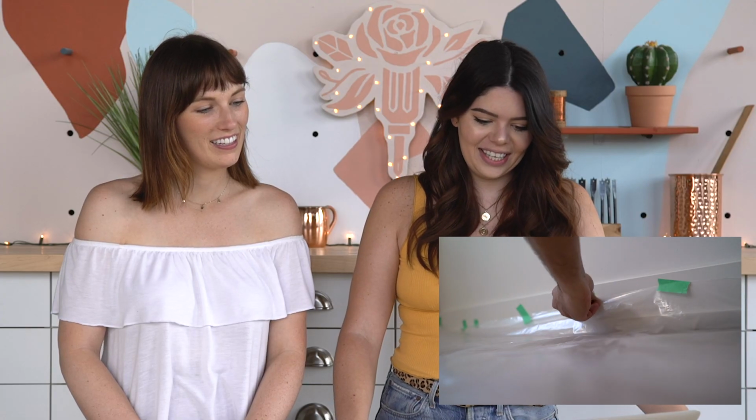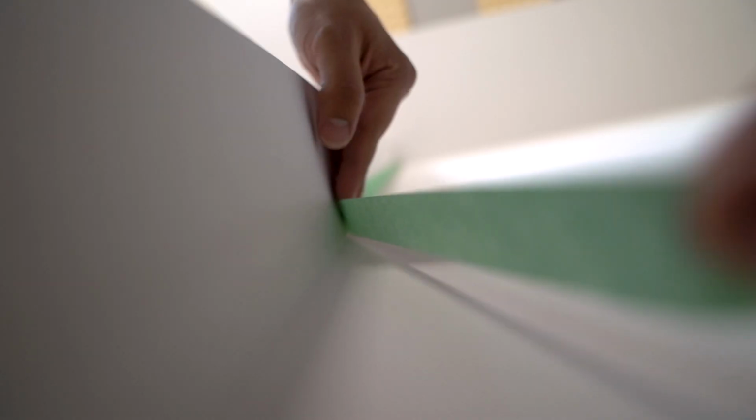Looking good. Okay. You don't have to tape off the baseboards. It kind of depends on your skill. Oh, he's doing it. Okay. It's a safe bet. I try not to. Okay, so I have taped up around the border. I think I did a pretty good job.